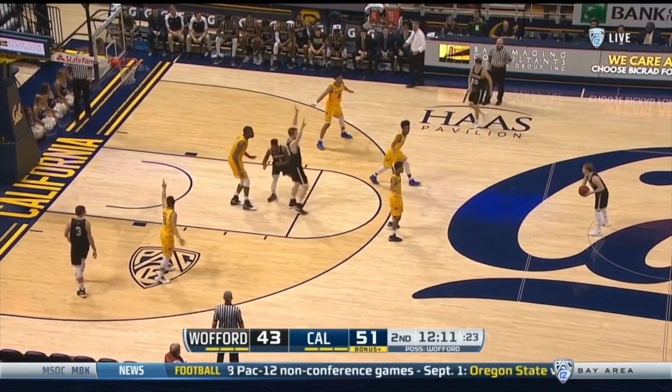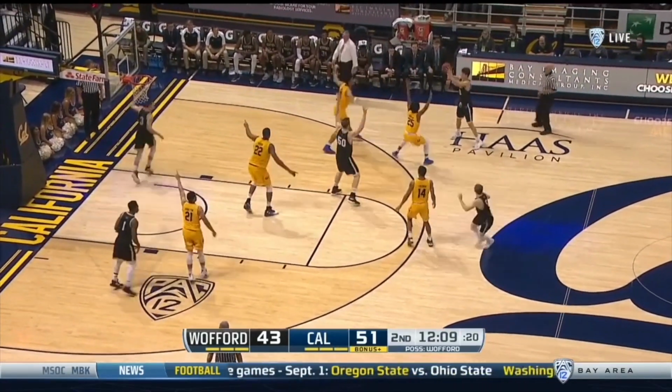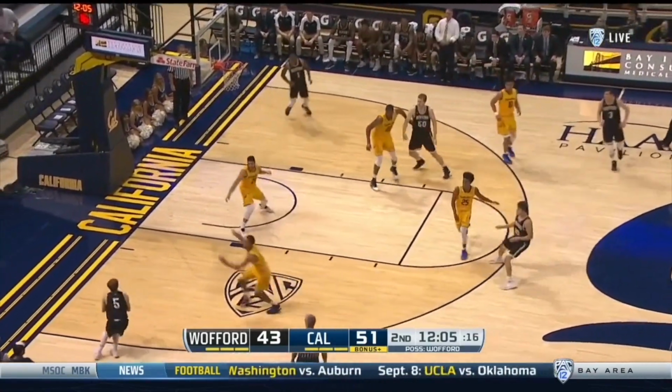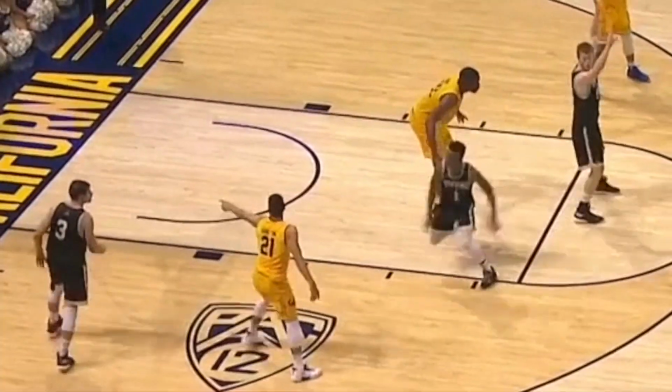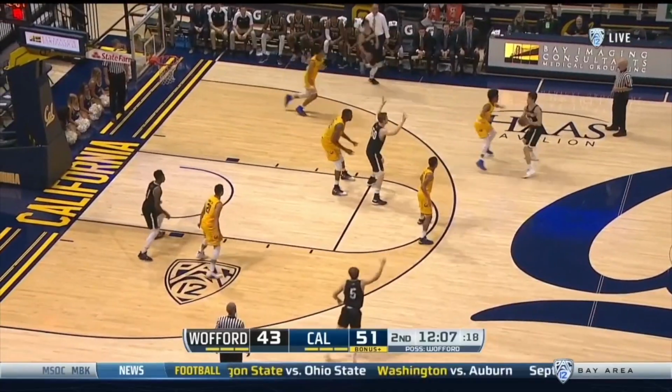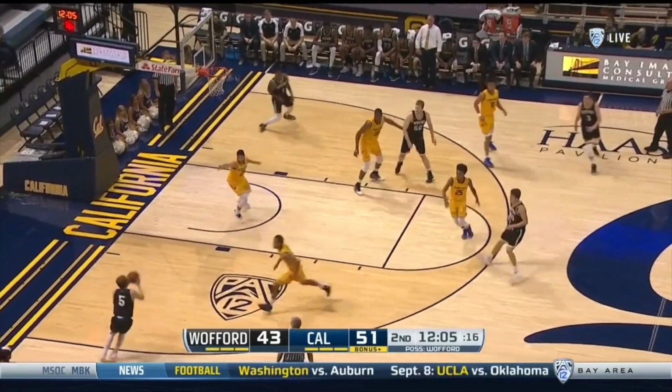Here, Cal is in a zone. Fletcher has number 21 so worried about where he's at that they give up a three-pointer to Fletcher's teammate. You can see 21 pointing, shouting, and shifting too far over because Fletcher played decoy here.